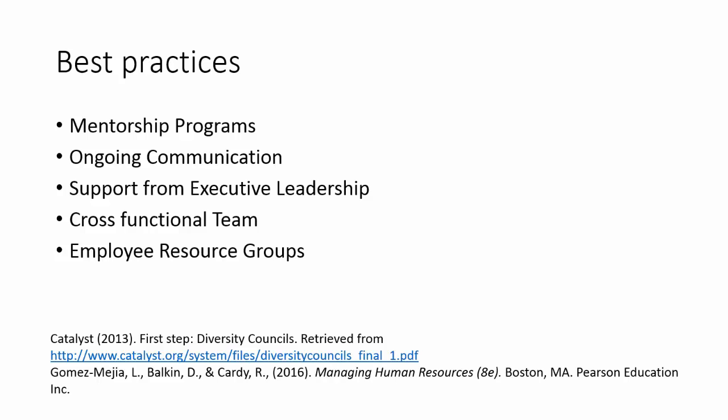So in our initial research, a mentorship program increases retention and satisfaction with diverse workers. Ongoing communication. Training should not be a one-time thing. You should have constant communication with your employees in some way that they are used to, so it does not seem like an added burden, but something that is woven into the employee's life.